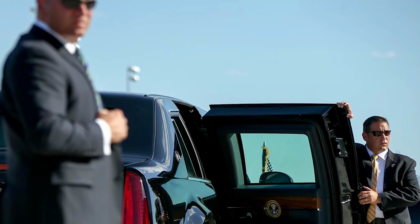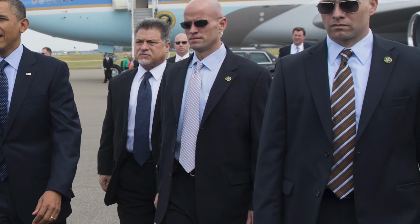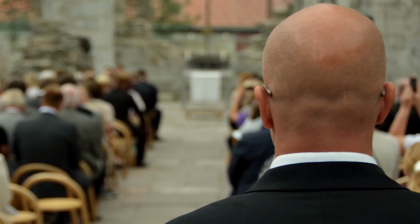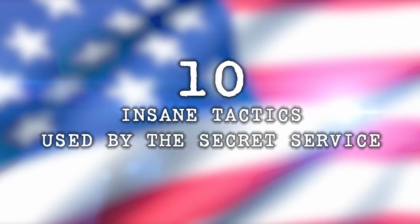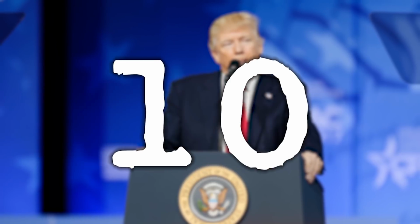Not many jobs require tighter security than President of the United States, and those tasked with protecting the nation's chief executive must be ready for absolutely anything. Threats to the president are unpredictable by nature, but over the years the Secret Service has developed an incredibly deep bag of tricks when it comes to threat detection, security, and emergency response. Here are 10 insane tactics that you probably didn't know the Secret Service employs to keep those who have led our country safe and sound.